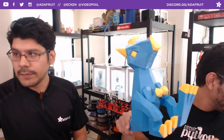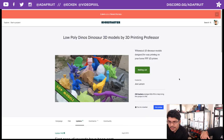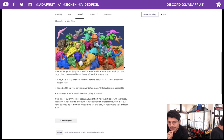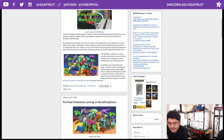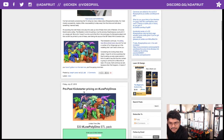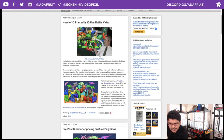Shapes are great. Mm-hmm. So this is from, again, Joe, 3D printing professor. This is actually a part of a Kickstarter campaign, which has already been backed. It's well exceeded its expectations. He's up to 39 dinos, I want to say. He's got a whole slew of them. You can purchase them if you want the whole pack. Yeah, he's up to 39. Stygy Moloch is number 13. So you can get the whole pack or purchase them individually or just back his Kickstarter. I think you can still do that.